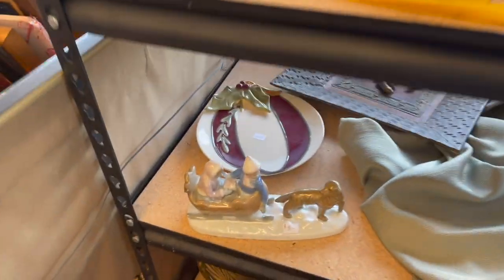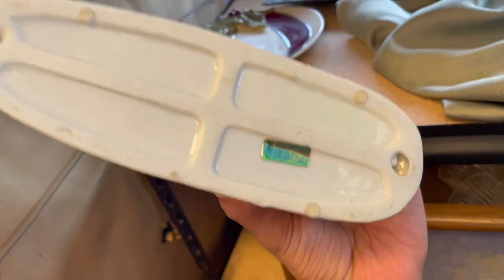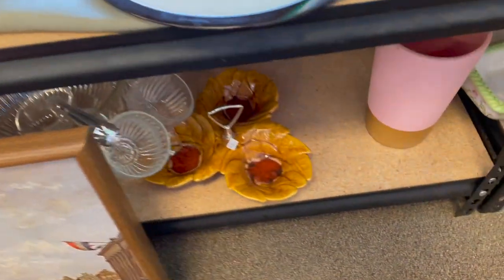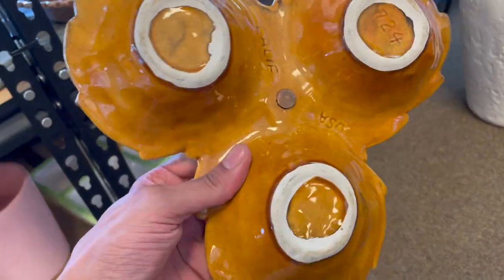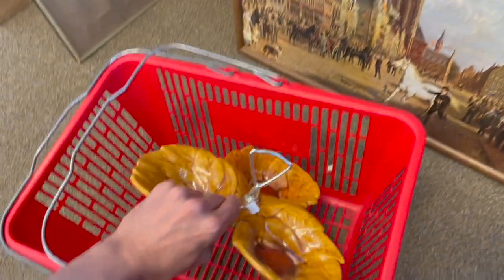Hey, what's this down here? That is Metco. Little doggy. Not sure if there's too much resell value in that. Oh, look down here. Looks like USA. California. It'll be $1.50. Ooh, I'm gonna get that.